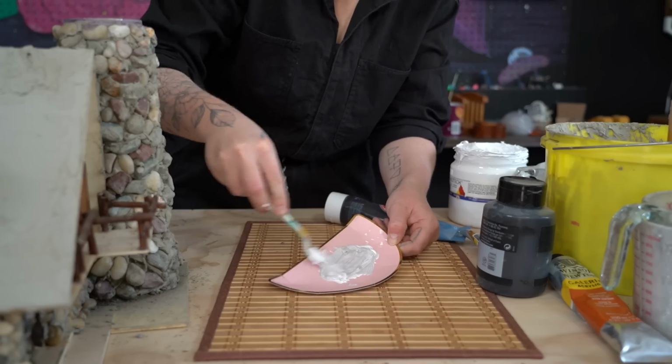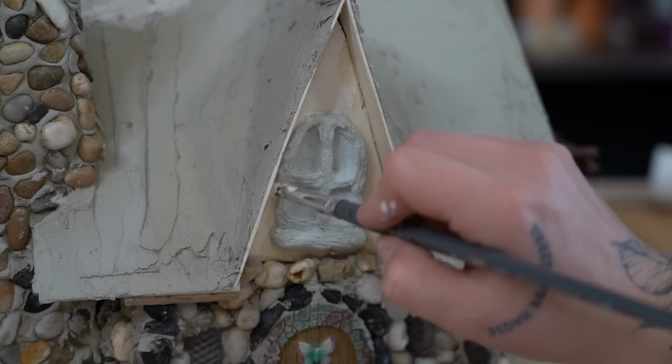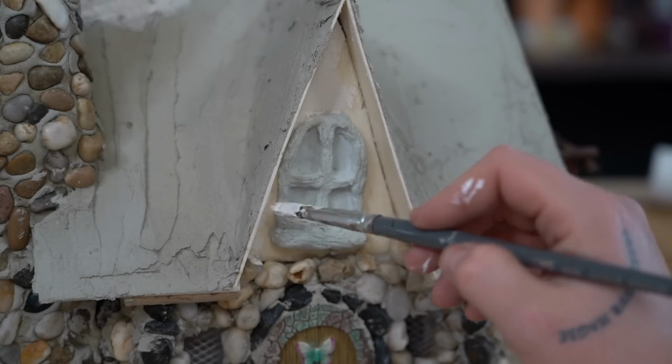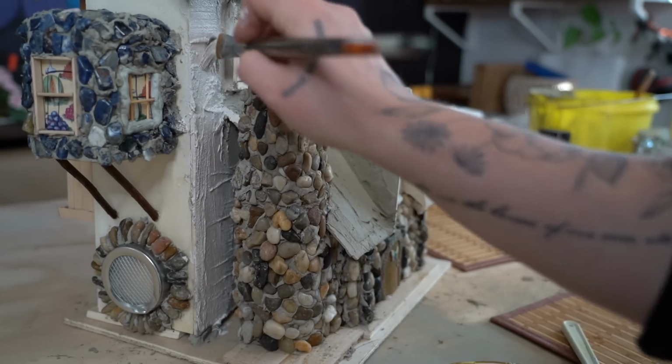Now, I started with a light paint color thinking I was going to like it a little bit more neutral, and I did in some parts, but I wasn't sure how I was feeling about the larger back tower, so we will get to that. We just gotta let bad decisions dry first, you know?